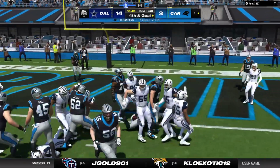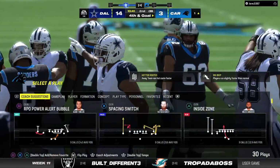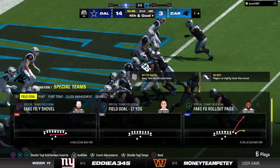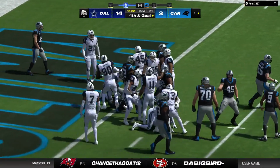Sanders looking for a lane, but none to be found for Sanders as they stop him short of the line to gain. Only a yard that time, so now a decision to be made here on 4th and goal. Defense didn't budge on 3rd down. Now what are we going to see on 4th?